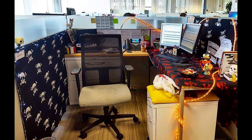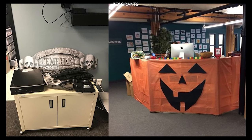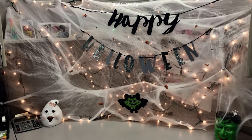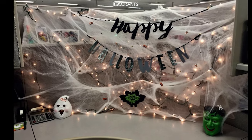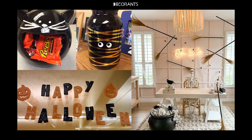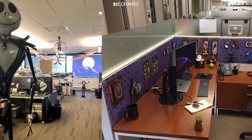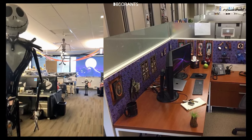3. Party favors and treat bags. Send your coworkers home with a little Halloween spirit by offering treat bags filled with candy, small trinkets, or themed office supplies. Decorate the treat bags with stickers or stamps featuring Halloween motifs. 4. Balloon arrangements. Create balloon arrangements in Halloween colors, and consider using balloon weights shaped like pumpkins or bats to hold them in place. These can act as festive focal points for your office or party space.